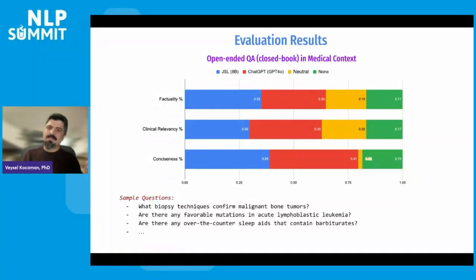So open-ended Q&A, this is the only place where we couldn't beat it in clinical relevancy. Why? Because this is open-ended QA, you don't provide any context. The questions are just closed book questions, like how to treat asthma, what biopsy techniques confirm malignant bone tumors, etc. These are the kind of questions that you can just Google, or try to find an answer from official resources or clinical practice guidelines, right?